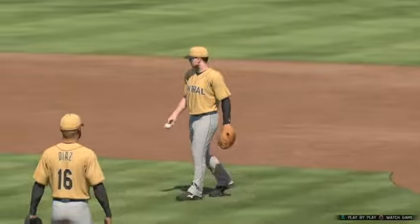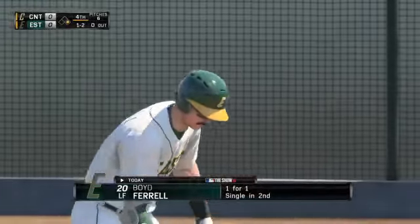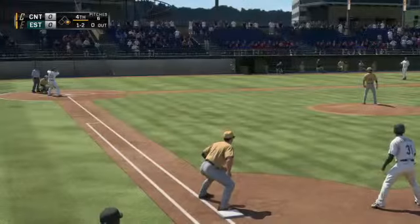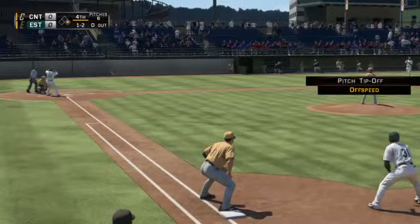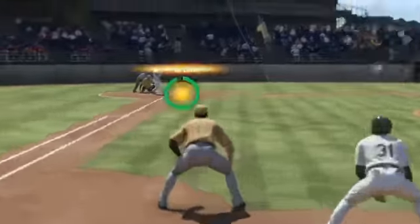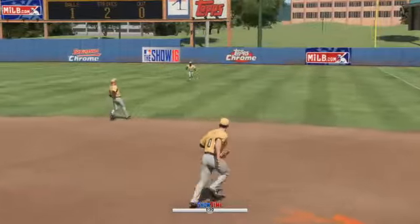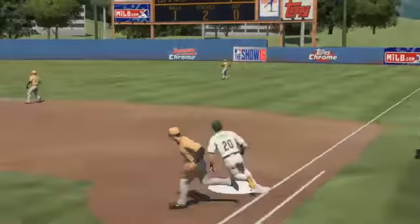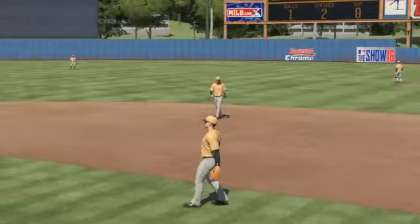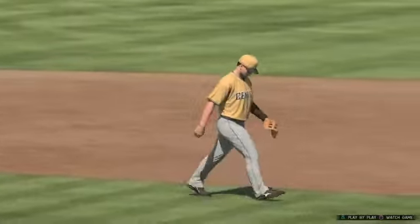Batting 6. Striding into the box, Boyd Farrell. He'll swing it from the left side right here. A ball and 2 strikes. Here it is. Right side. Oh, and this goes right past him. Third baseman number 00.